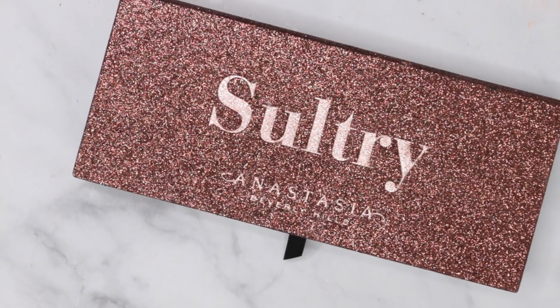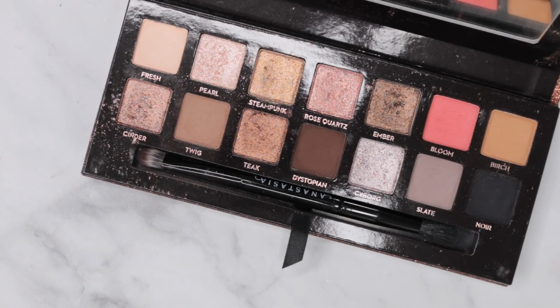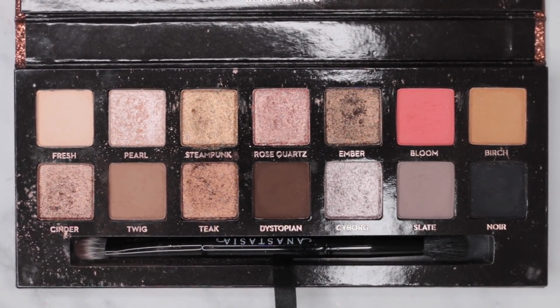It's the Sultry palette from Anastasia. I think this is the best palette that she's ever done. I know those are bold words because I know Modern Renaissance was such a shake-up palette for the industry, really launched the warm trend in a meaningful way, and I love that palette. And I could honestly probably put that palette in this place as well because I do think it's worth the hype, and I think it was incredibly hyped. But something about this palette, it's amazing to me.